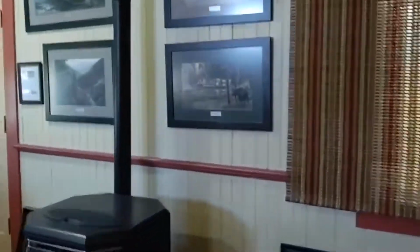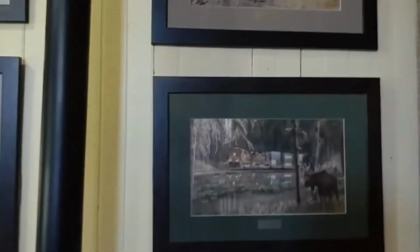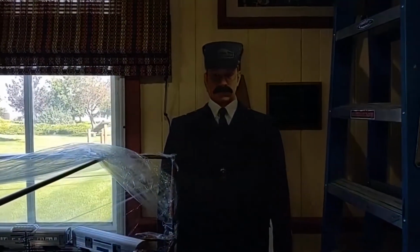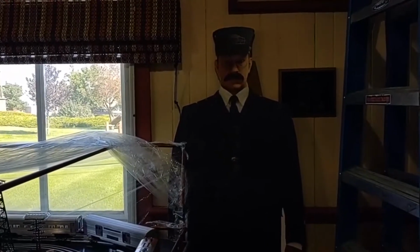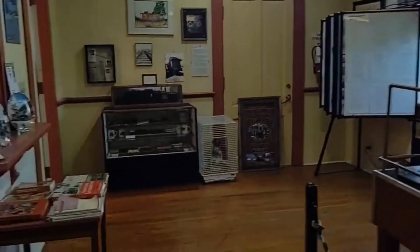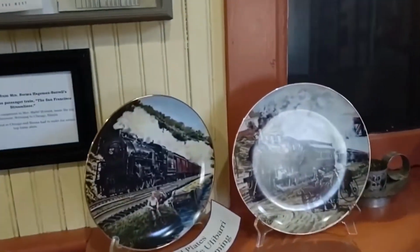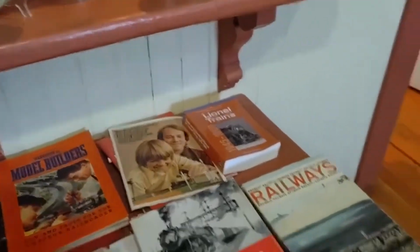Here's some pictures on this wall. An old-fashioned telephone. That's BNSF right there. BNSF train pictures. I think that looks like the conductor from the Polar Express, almost. Kind of looks like the conductor who was voiced by Tom Hanks, or played by Tom Hanks. And here's some old china plates. Wow, look at that. Here's some books as well.